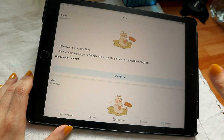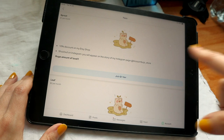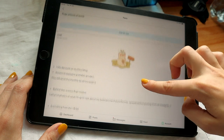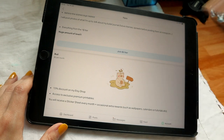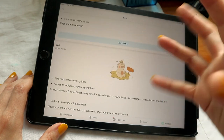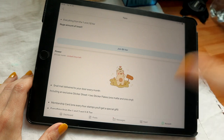I still have my old $1 tier, that I renamed as Sprout, and you will see the change on the names of the tiers. Then the $2 per month tier, Leaf, as you can see, it has a little leaf. Then the $5 one, it's called Bud, I don't know the pronunciation, but yeah. When a flower came to life, as you can see. And the new one, I called it the Flower tier, and it's $10 per month.